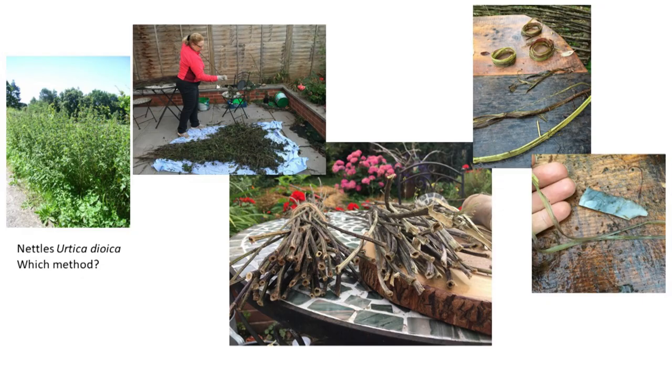Moving on to the textile panel, the fibres were identified as nettle, Urtica dioica, but which method was used to extract thin strands to weave them? The essential problems are stripping the leaves dry or wet and then removing the outer epidermis and the inner pith to release the fibres. There are many ways to do this.